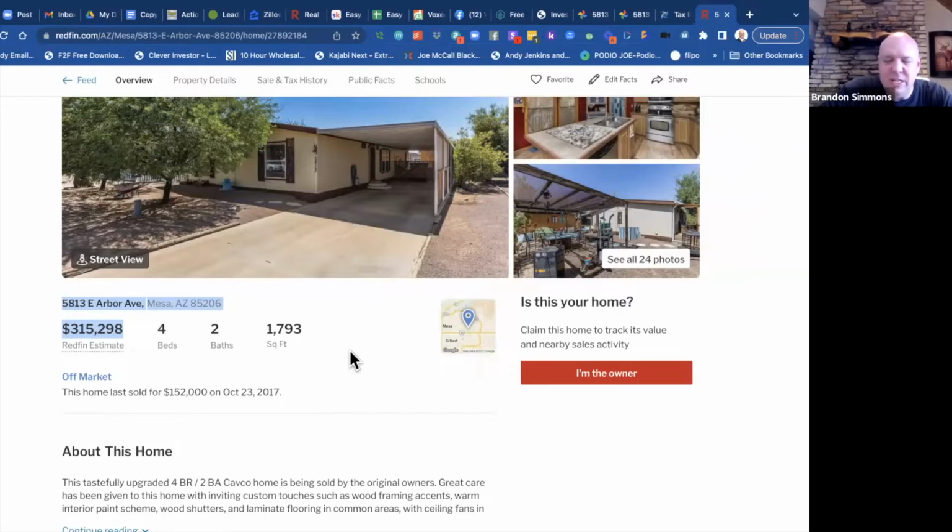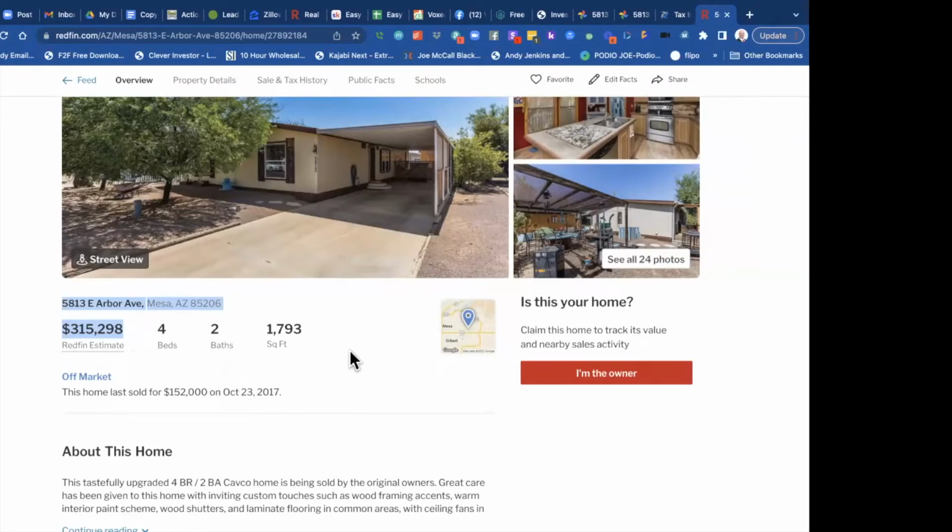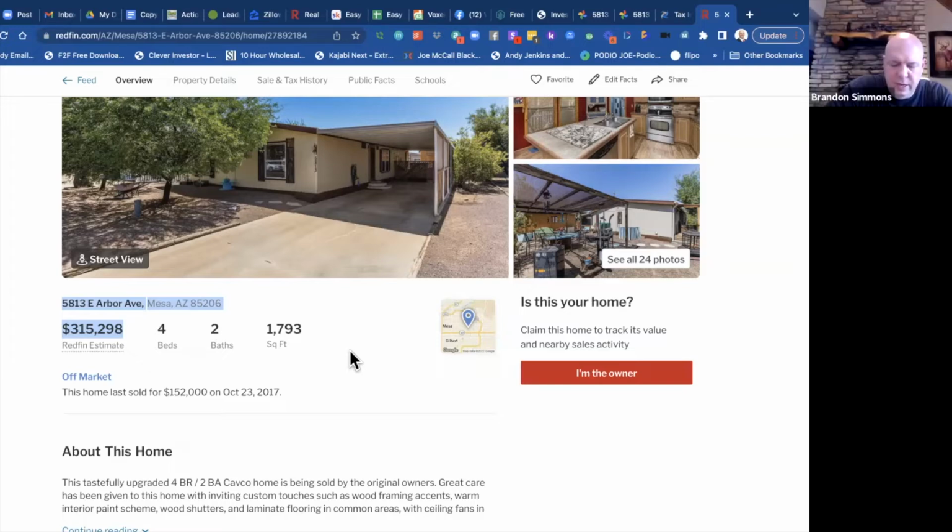So now what's interesting is, what do you think we can sell this at? I'd probably say about 75. Well, it doesn't really need much work. You could probably go maybe 70, 75, I think, in this current market. Okay. So 315, 298 times 0.75, that's 236, right? And then 315 times 0.8, that's 352.